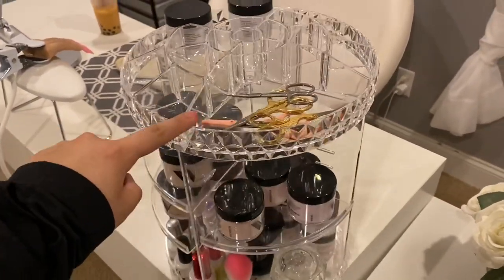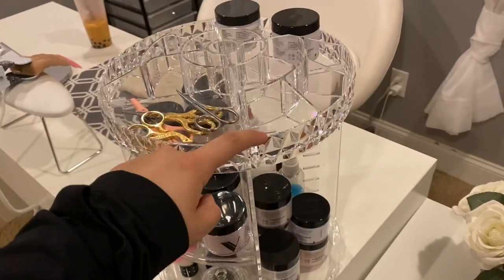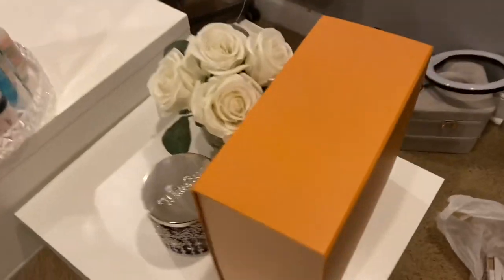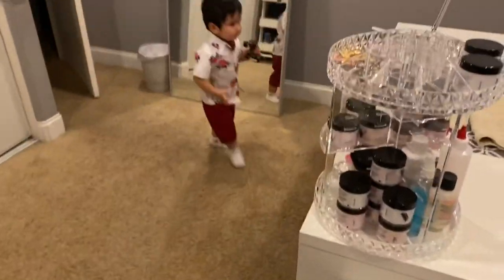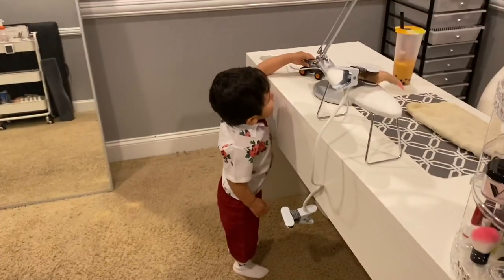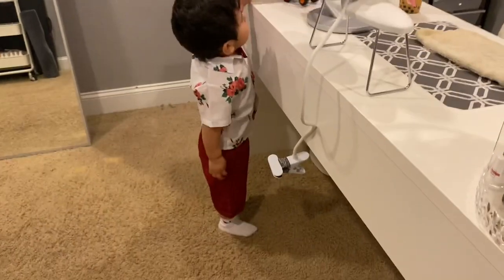And this little rolling thing I got from Ross. And it was the only one there, which was perfect. And then here I just have this cute little candle with roses. And there's my little baby. It's Valentine's Day, so I had to put him in this outfit today. And it looks so adorable.